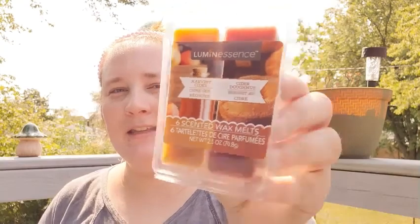I'm really looking forward to this one. I think that'll smell good. And then harvest cider and cider donut. This one, actually, I can smell them, I think. Yeah. Oh my gosh. Smells so good. Holy cow.